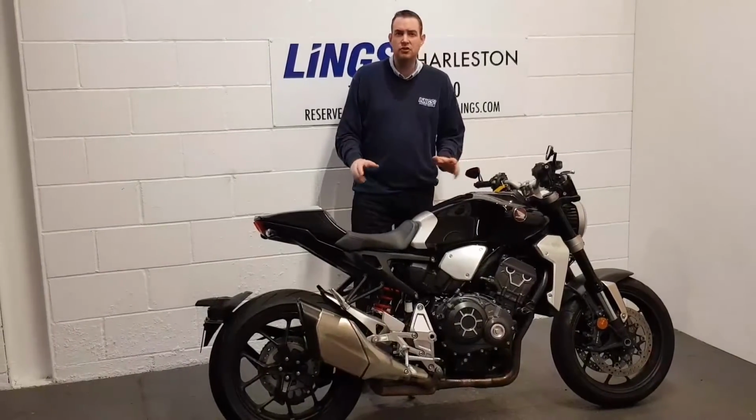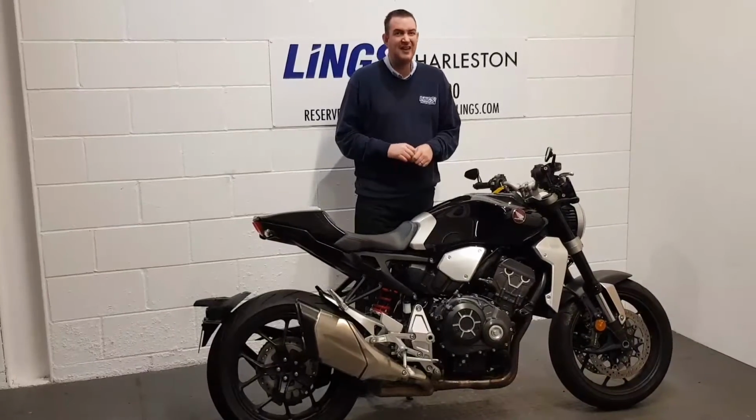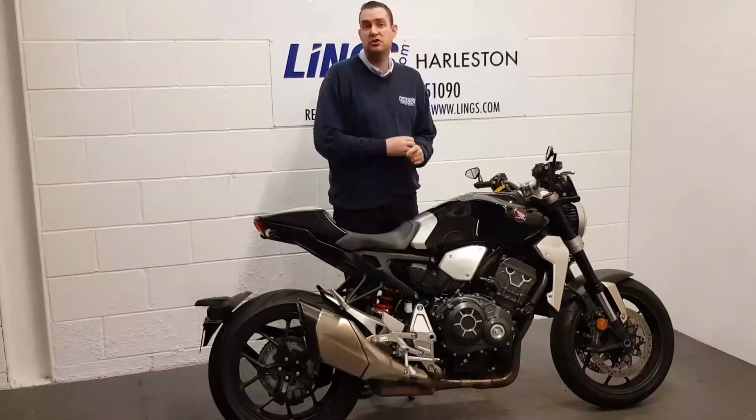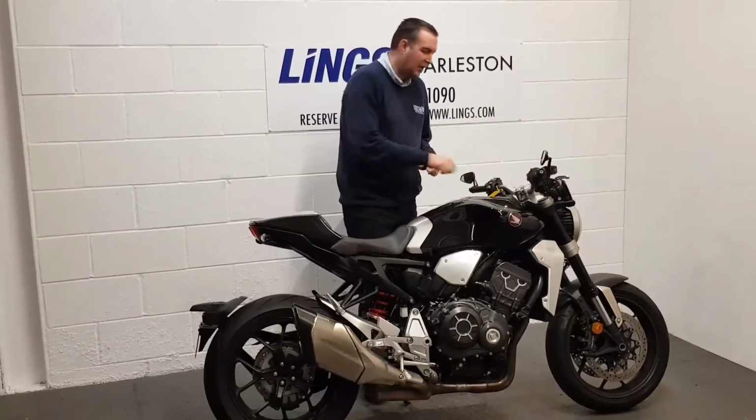This particular bike has only had one previous owner. It's been well loved and looked after. It's only done 4,700 miles and comes with service history as well. Let's start her up and see what she sounds like.